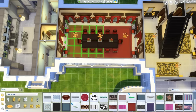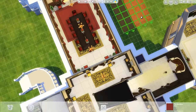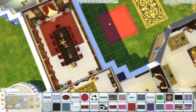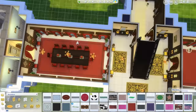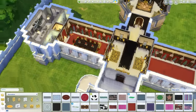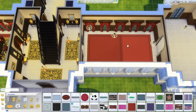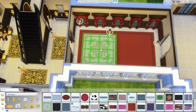Let's do that. Ooh, it covered that one rug. Yeah, this is always an issue. The game for some reason doesn't know which kind of rug to prioritize. If you actually layer your rugs together, you'll understand exactly what I'm talking about, but sometimes the game messes it up, so I'm just fixing it here a little bit. Okay, there we go. I think it's probably going to be the same, there might be some minor differences.